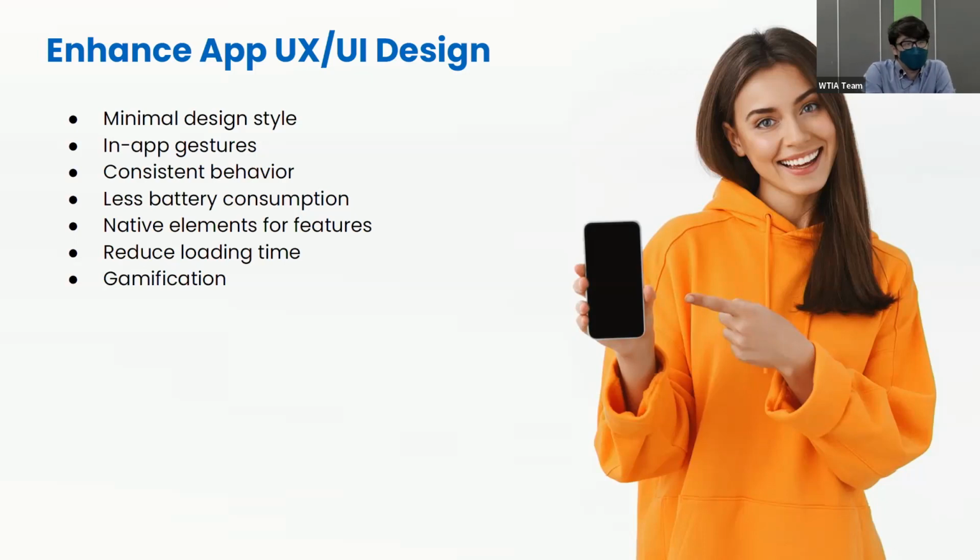And another thing we consider in design is reducing loading time. No one likes to wait for a loading screen. How you design your apps, how many images per screen, how many buttons per screen, all can help reduce the loading time. And of course, this would involve developers as well, but from the UI/UX design perspective, you could make this job a lot easier in development by considering these factors when you design. And lastly, gamification.